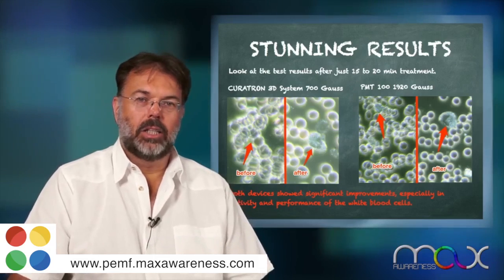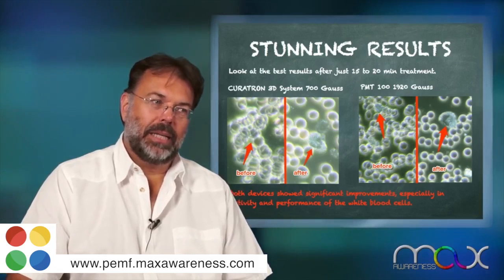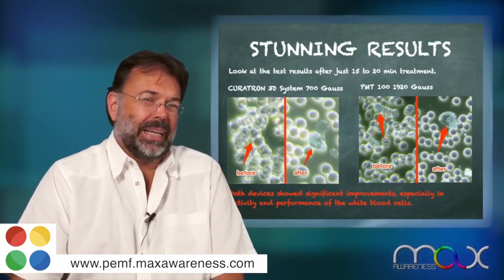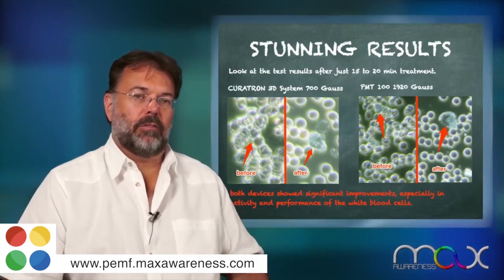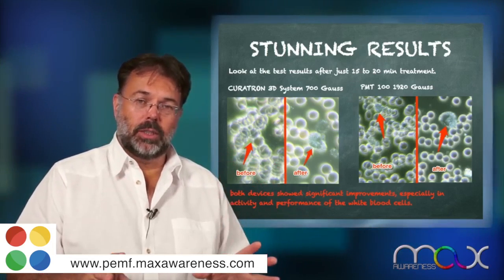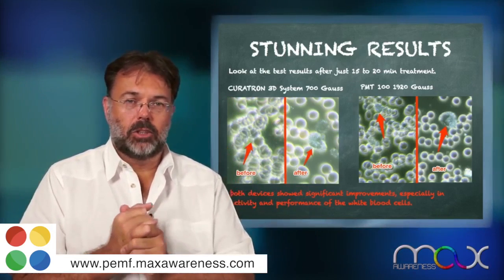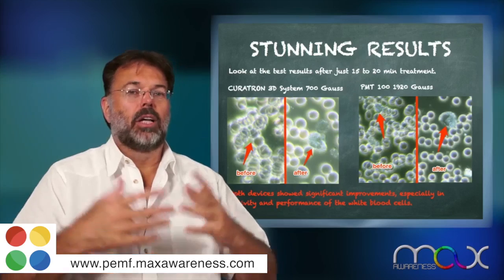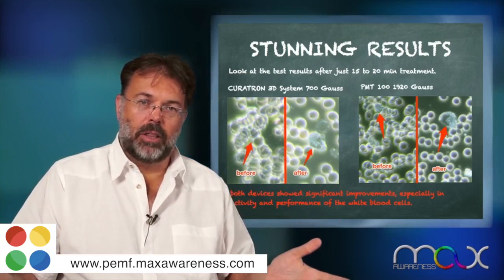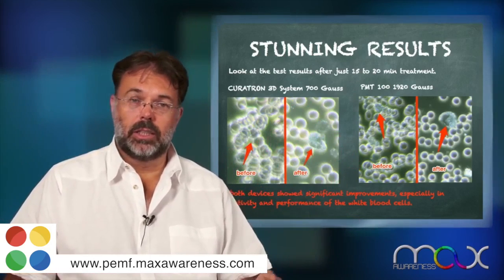Both of them had super fast, immediate results. The PMT 100 was faster, but it's about double the strength. So if you have a clinic and you want to put patients through, you really want to treat volume, then that's the device to use. If you have a bit more time, you give them the chance to have half an hour on the mat, and you do that morning and evening, well, then you can use the Curatron.